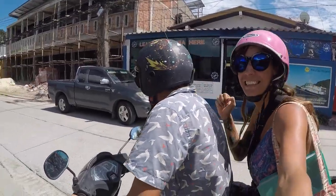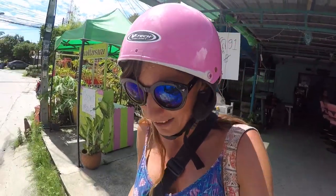This scooter is the biggest piece of... Damn it! This is the third time we've had to kickstart this thing today. It's a piece of crap.